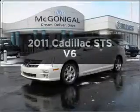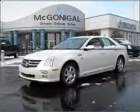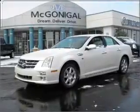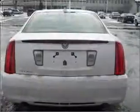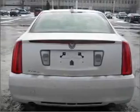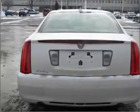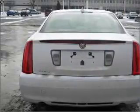Imagine yourself in this 2011 Cadillac STS. If you're looking for a first-rate auto, this one could be yours today. With a reliable engine that responds smoothly to its automatic transmission, find your way easily with the included navigation system. The anti-lock braking system will help deliver you safely to your destination.